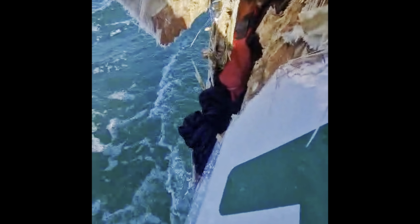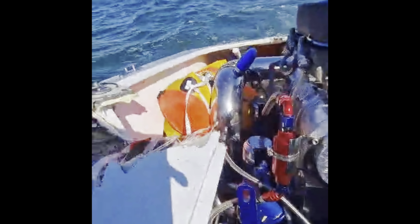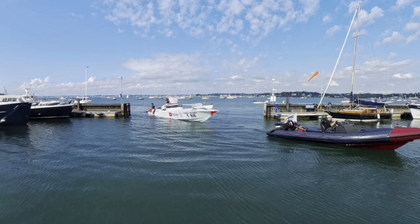I'm having to hand bail. The pumps are getting weaker, but I've been scooping as much out as I can. But yeah, stuffed loads of rags down to try and stop the water coming in. And we've put the life raft in here to try and keep it afloat, and a load of buoyancy. Hopefully we're going to keep hold of it.